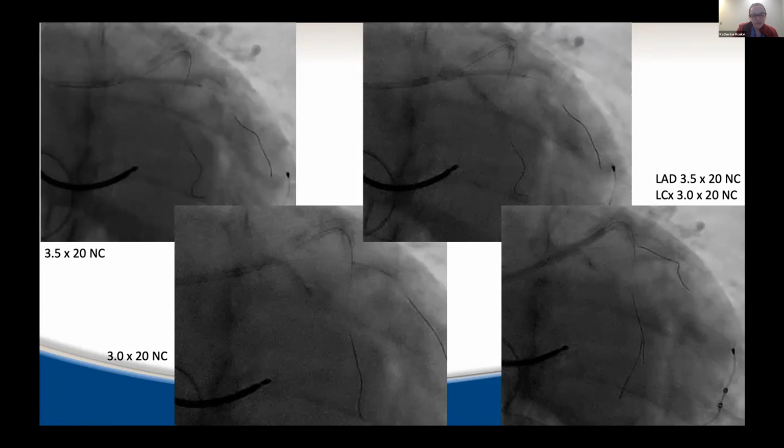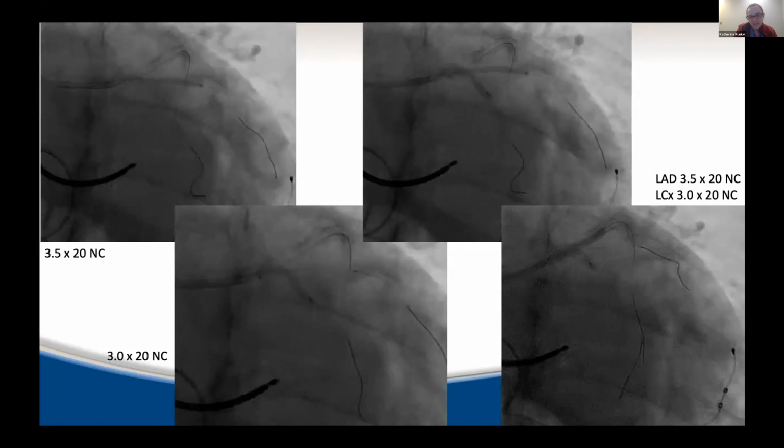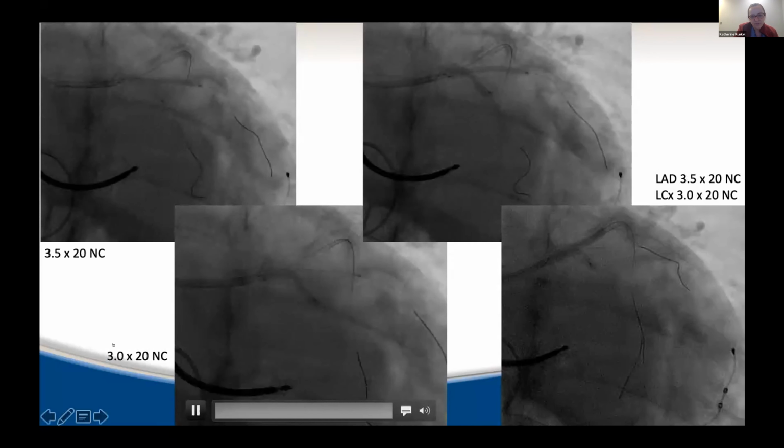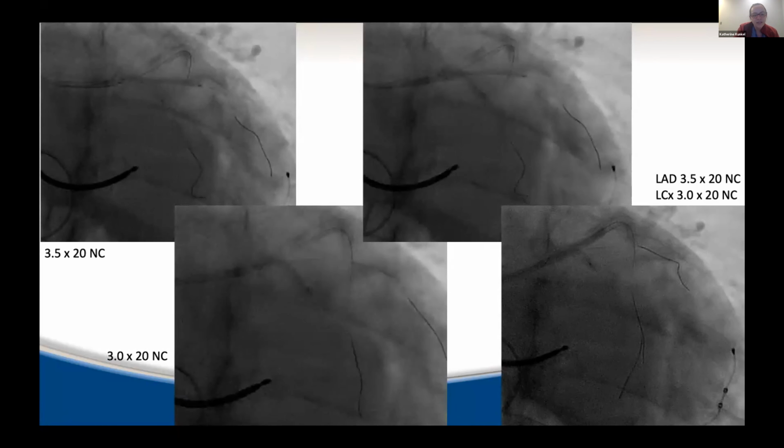So then we started to do some ballooning. I've picked up some representative ballooning here, but essentially we took a 3520 NC and a 3020 NC and did a variety of kissing balloon inflations involving the circ, the first obtuse marginal, and the LAD.